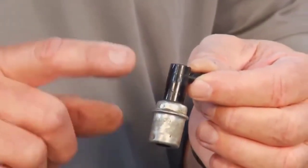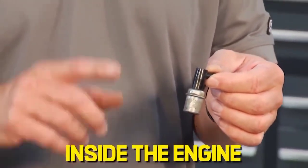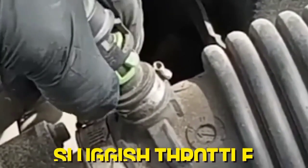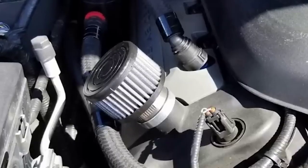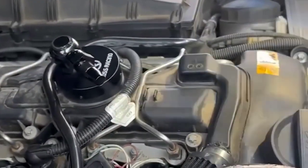Your positive crankcase ventilation (PCV) valve regulates pressure inside the engine. When it sticks, oil vapors flood the intake and cause detonation, hesitation, and sluggish throttle. Instead of replacing it, many old-school mechanics install a small inline fuel filter in the PCV hose. It traps oil mist before it reaches the intake.